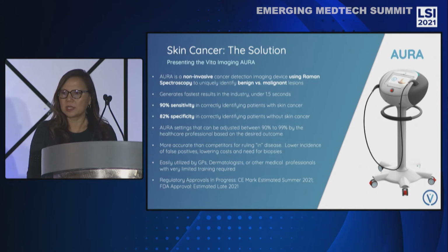Our solution is the Aura. The Aura is a non-invasive cancer detection imaging device using a very unique and novel technology called Raman spectroscopy that is able to identify benign versus malignant lesions. It generates the fastest results in the industry, in under 1.5 seconds.